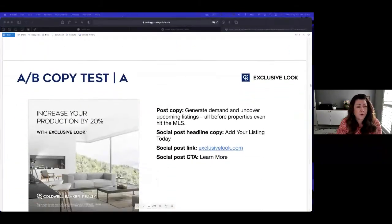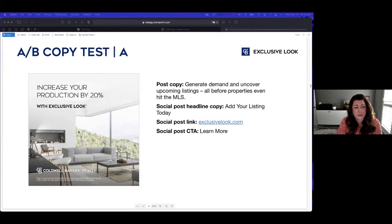For campaign 1, we're going to do a couple of things. We're going to do some copy testing. Here's one example: increase your production by 20%. Then the post copy: generate demand and uncover upcoming listings, all before properties hit the MLS. Then they'll be able to add a listing directly to Exclusive Look, and there'll be a link to Exclusive Look or a landing page with a call to action where they can learn more. I'm going to show you that landing page in just a minute.